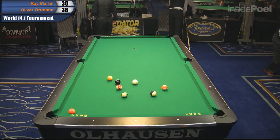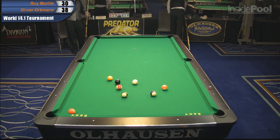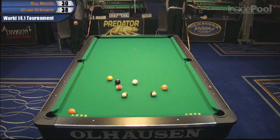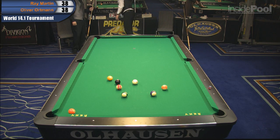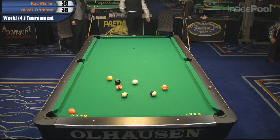Okay, well, he left 7, so he only got 7. Well, why don't we just give him the 3. 37? Well, he got 8 then, didn't he? Oh, he got 8. I'm sorry. Just made a junior mistake there. Tie ball game. Tied up.